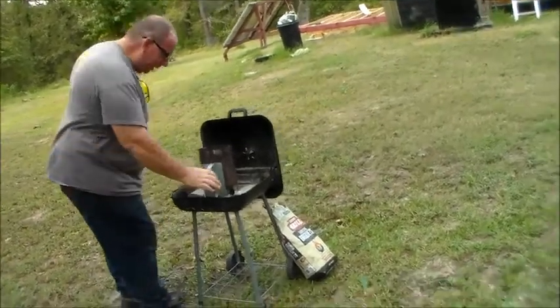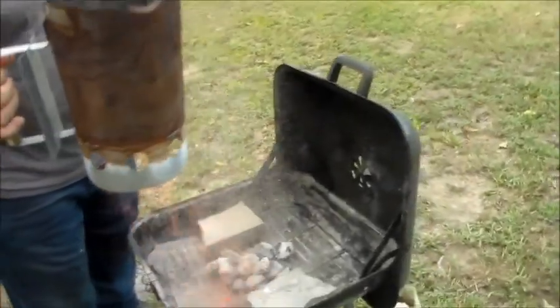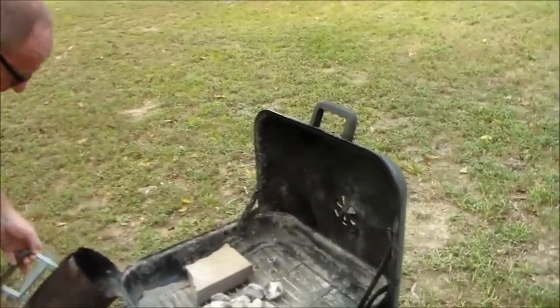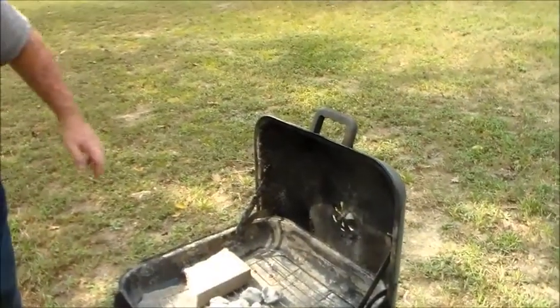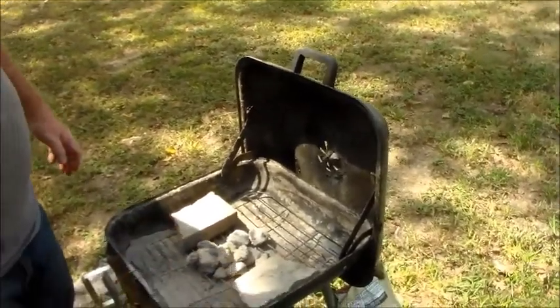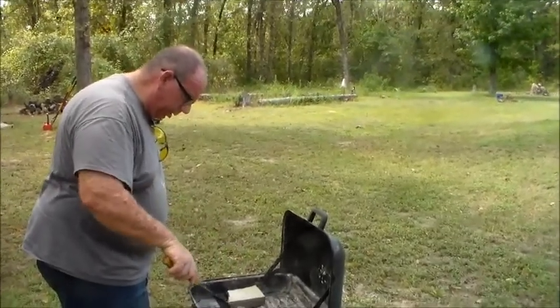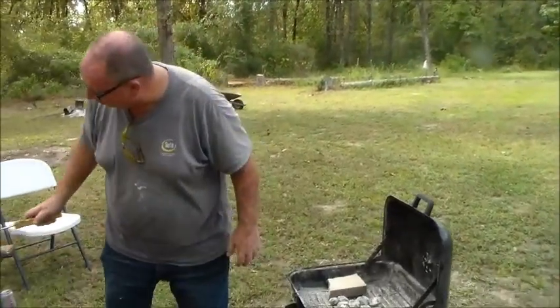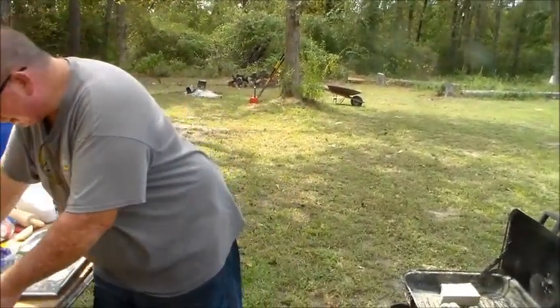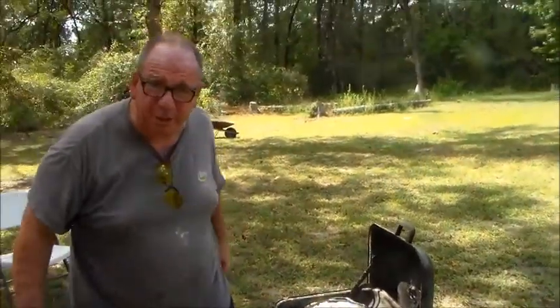Now, come over here just a minute. I got my handy-dandy charcoal going here. That is warm. Now, with doing this in a cast iron skillet where there's no feet on it or anything, you need something to hold that cast iron skillet up off the coals, which is why I have these two little pieces of concrete block in here. Hey, improvise.